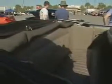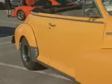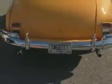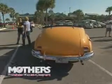What was it like when you found it 20-some years ago? It was stock, and we drove it down here a couple times, but it was a little dangerous on the interstate. And yeah, I wanted something more reliable, dependable, and we changed the drivetrain. We've had a lot of fun with it.